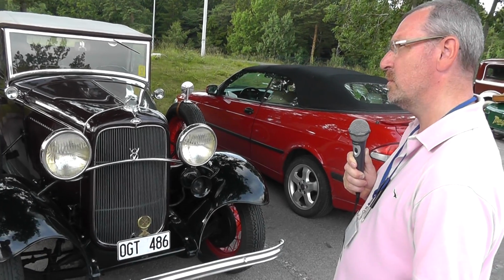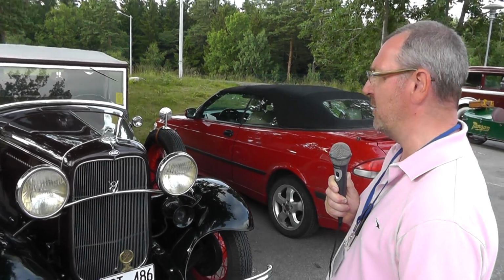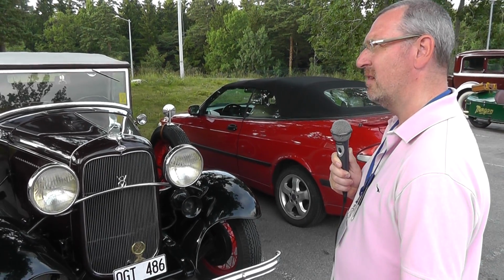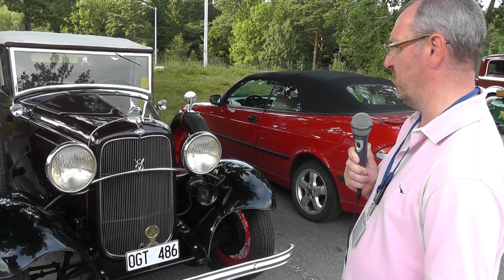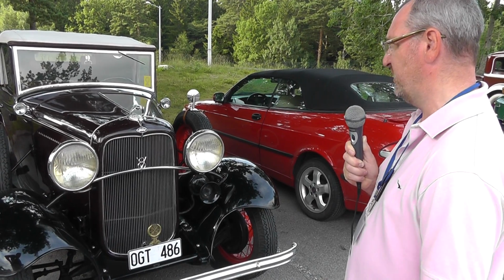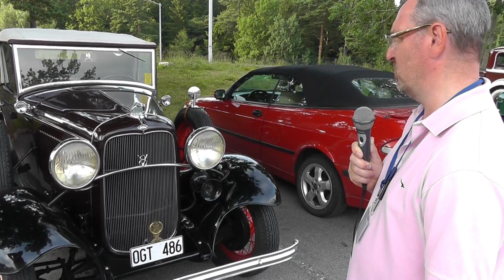But that shouldn't be any problem to fix. No, even this evening a gentleman arrived, speaking to Anders, and they've said that they may have one in their collection of bits and pieces. So that'll be really good if they do have a spare generator which we can fix. But it's not a big problem. It's easy to fix. Yes. It's a very simple car, a very simple mechanical arrangement.